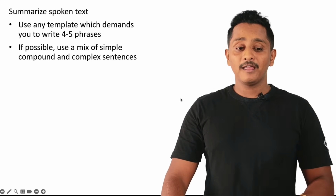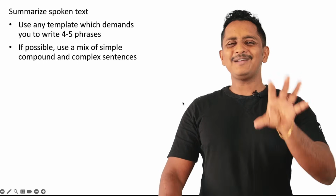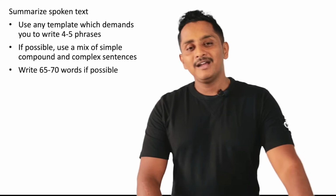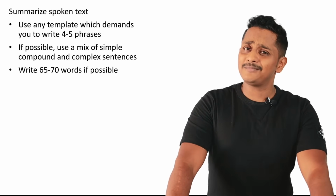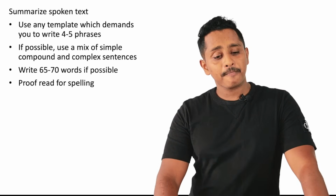Be more careful. If possible, use a mix of simple sentence, compound and complex. Compound is having 2 simple sentences in between, adding a comma and adding a connector. Use them, your writing score goes up. Write 65 to 70 words if possible, very, very important. Don't write 51 words and all, you may get less marks towards your listening and writing. Don't exceed 70 words at any cost.